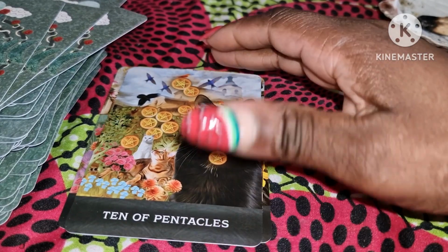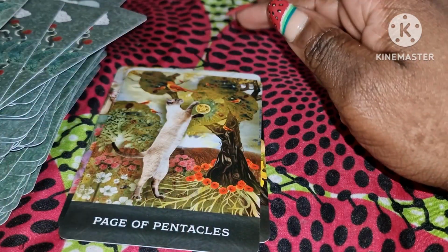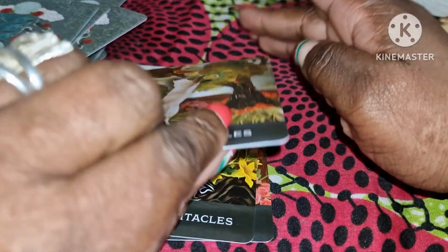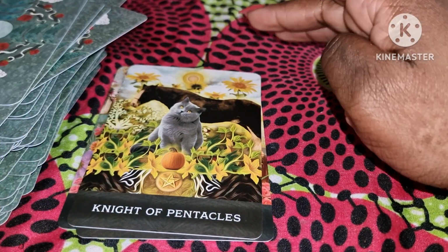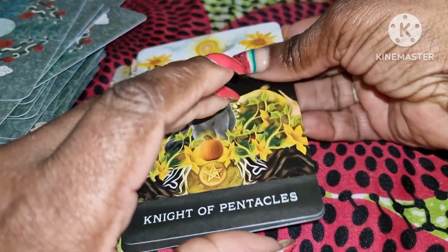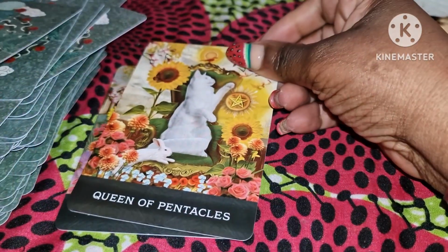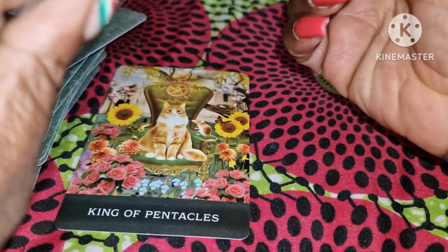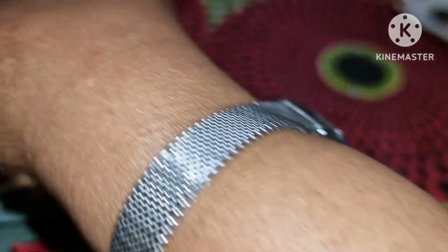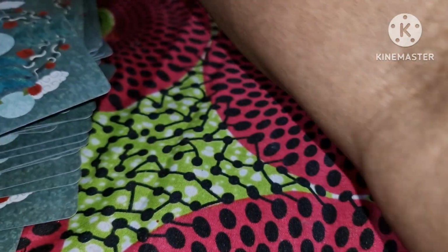So moving into the court cards, you've got the Page, the Knight, the Queen of Pentacles, and the King of Pentacles. Let's shuffle this deck before I give you my first impressions.